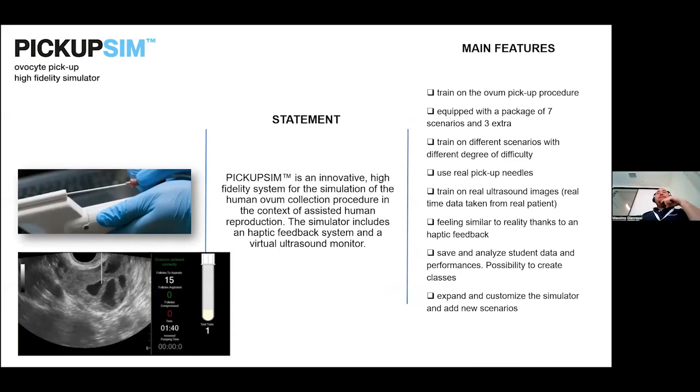PickupSim is an innovative high-fidelity system for the simulation of ovum pickup collection. What happens in IVF is that you have a sedated patient and you go with the needle inside the ovary and collect follicles, oocytes, in order to create the embryo afterwards. It's a painful and invasive procedure, and that's why we need something to train on. The simulator includes an active feedback system and also a monitor where you can see the ultrasound procedure. Now, let's see a video together.